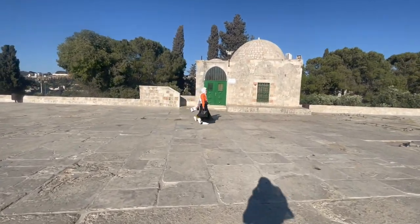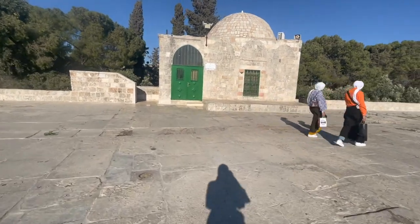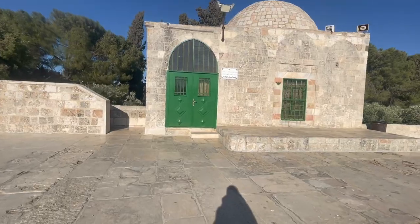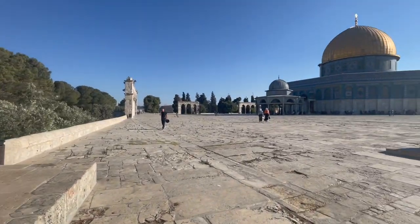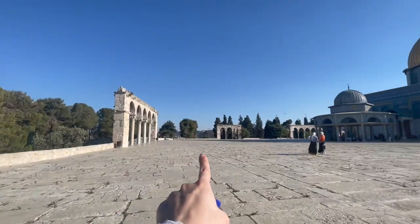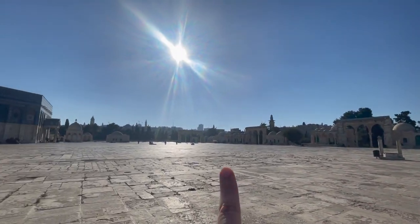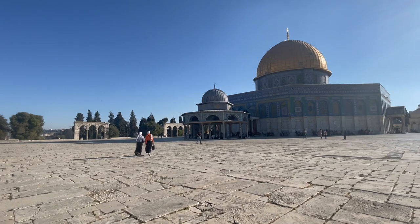Now we are approaching yet another solitude place. This one in particular is called the Ahmadiyya Madrasud Solitude Building, and it was built in 1807. It was built at the beginning of the Ottoman period, and today it is used for the purposes of the Al-Aqsa Mosque. From this angle right here, you get a pretty good look at all the arches. I think I counted 6 from this angle, and then there are 2 more hiding behind the dome.